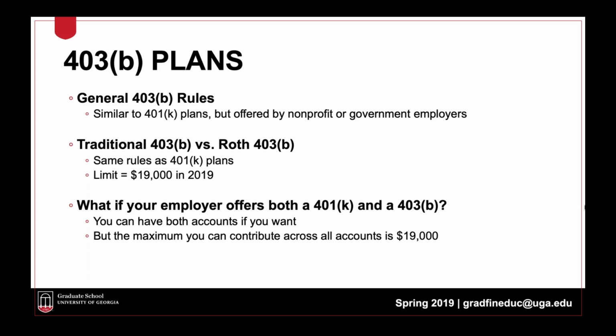If your employer were to offer both a 401k and a 403b, which is not likely because it depends on the classification of the company, but if for some reason your employer offered both, then you could technically have both of those accounts if you wanted to. But the maximum you could contribute across all accounts is $19,000.